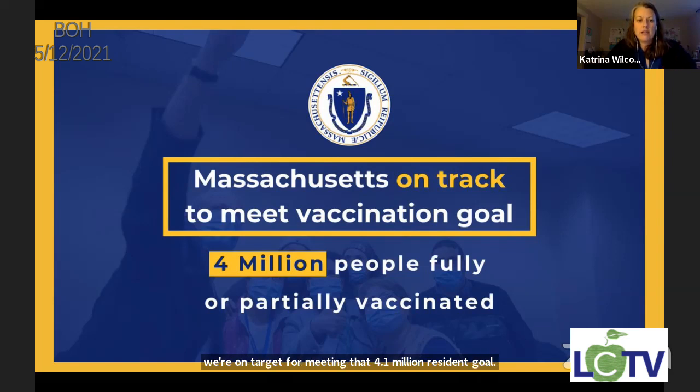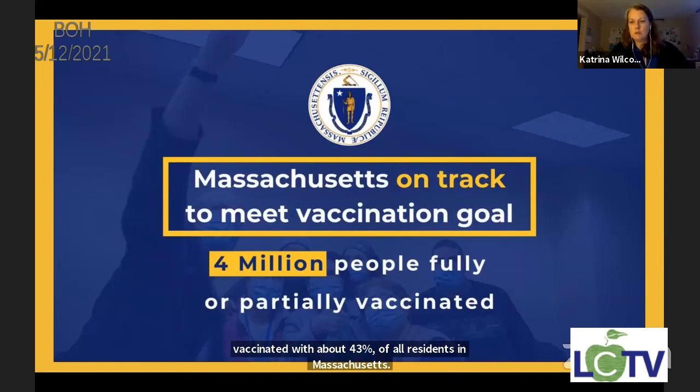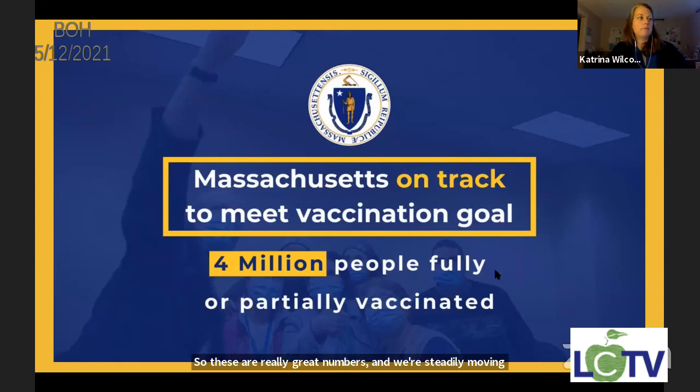And yesterday we tipped over 3 million residents who are fully vaccinated, which is about 43% of all residents in Massachusetts. So these are really great numbers. And we're steadily moving to more people being in that fully vaccinated bucket.